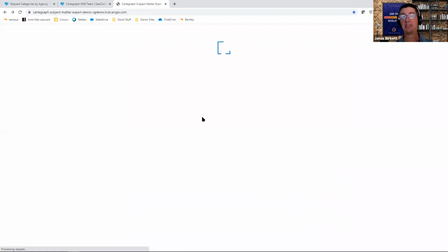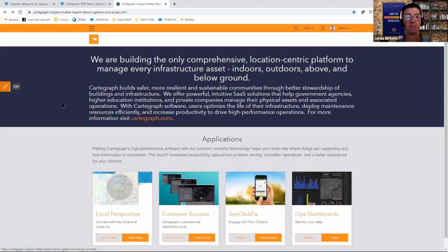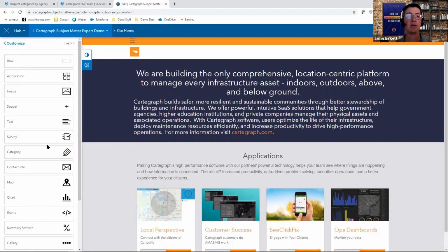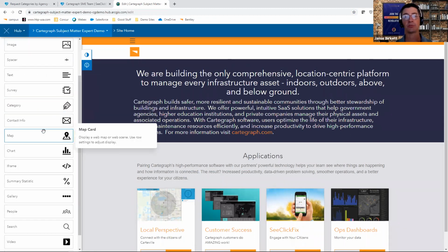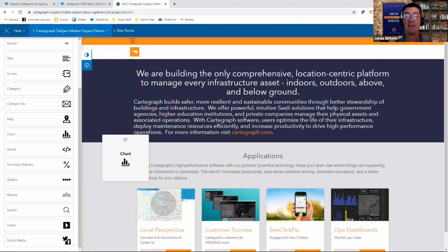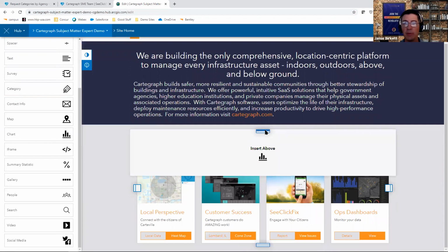So just to show how easy it is to create, let's do this. Quint doesn't know that this is going to happen, but let's actually add a new chart here. So I can edit my Hub, and this is going to bring me into the edit menu. In this case, I'm going to go to this layout tab, and I've got all of these different modules, from text boxes to surveys, so on and so forth. And I have zero programming skills. I can just drag and drop this box, and I can decide where I want to put that. Let's put this up here.